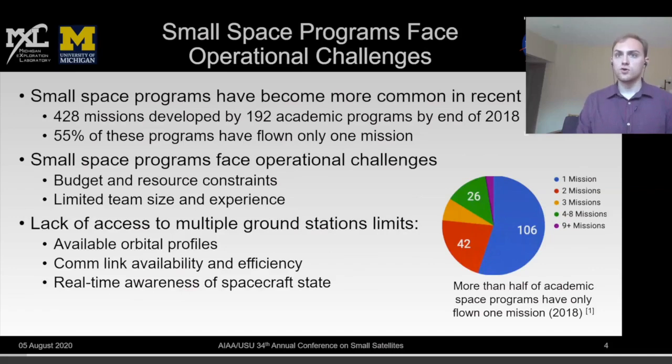Small spaceflight programs have become more and more common in recent years, especially with the advent of the CubeSat. By the end of 2018, we've tracked 192 academic programs flying a total of 428 missions. 55% of these programs have only flown one mission.